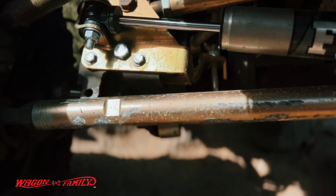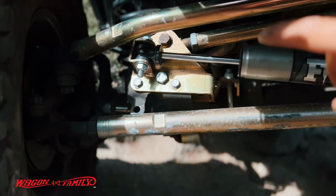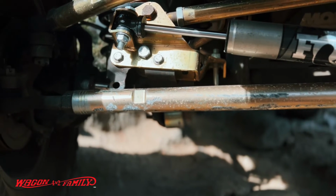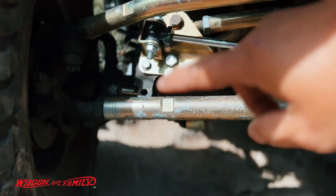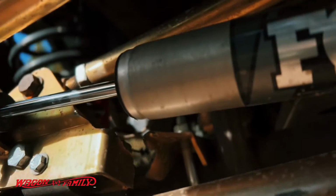All right, this is not good. So basically my bracket that mounts to the track bar, my track bar relocation bracket, that's okay. It's actually the bracket that's welded to the axle. So basically, oh shit, yeah, everything is broken. Look at that.